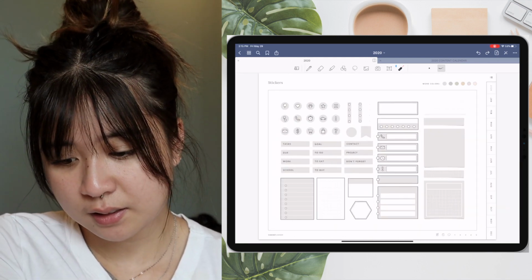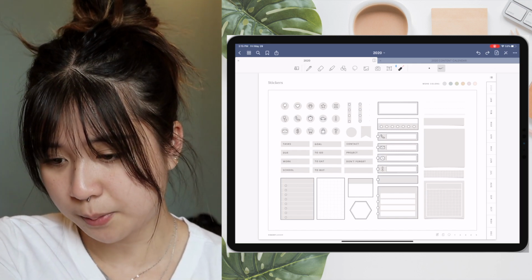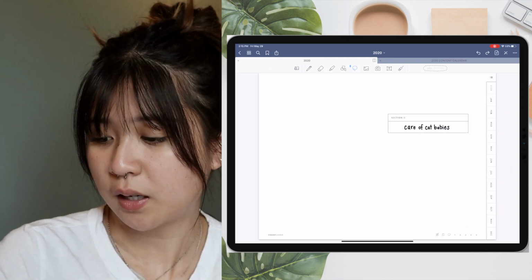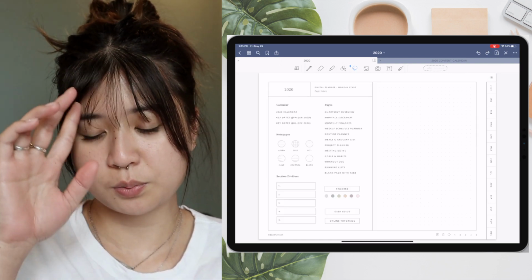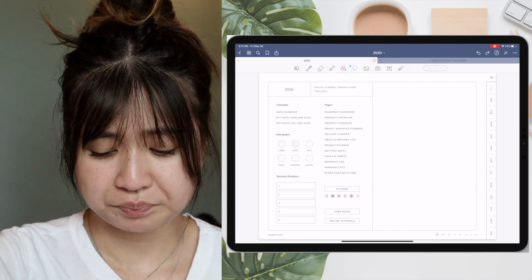And then the next page, let me go to section number 3. Oh wait, I think I already, okay, baking wish list and care of cat babies. Okay, yeah, we went through everything. Okay, cool. So that's pretty much the entire spread. It's pretty easy to navigate.